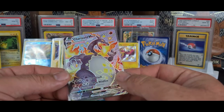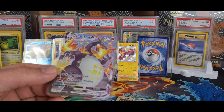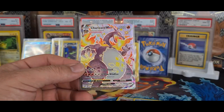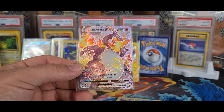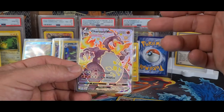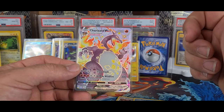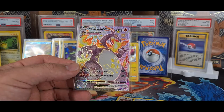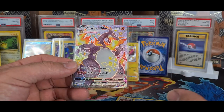Guys, oh my God, you guys. I just, but I can't breathe. Wow. Guys, look at this. This is, oh my God, you guys. I'm like crying right now. This is a Charizard VMAX shining full art card. Wow. I would love to say that my shining Charizard hunt is over, you know. I would love to say that.